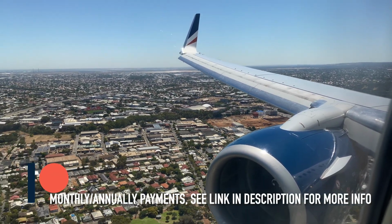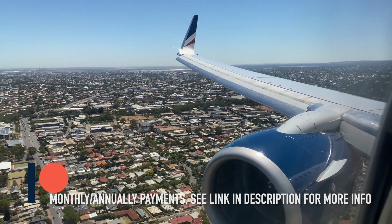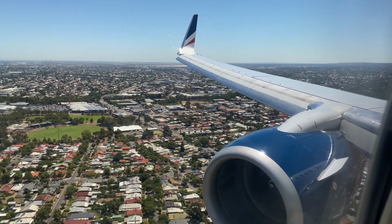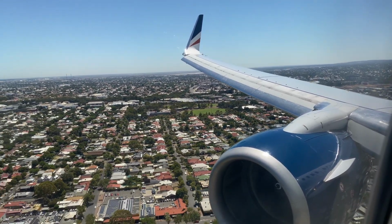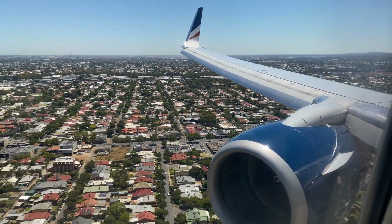They really like them orange roofs around here. Why are they flat? What's the Australians? Why are they flat? No, they're not flat. They look flat from up here. So much below.